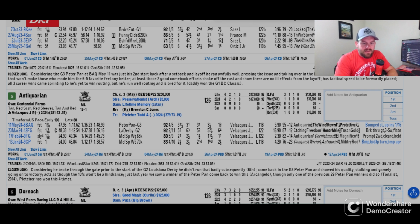But if you look back at the maiden, $65,000 is where the horse broke its maiden. Beat out Cornishman, who ended up being a really good horse. Conquest Warrior in the first maiden attempt was beat out, going a mile. So the familiarity with the off track is a huge plus. The familiarity, getting better as a data point for us handicapping is something to take note of. Again, looking back last year, if we're playing by the numbers, Arcangelo kind of coming out of that same setup, the Peter Pan, Antiquarian, same thing.